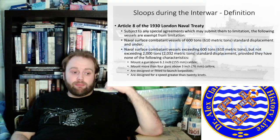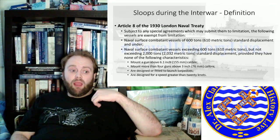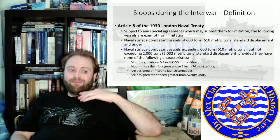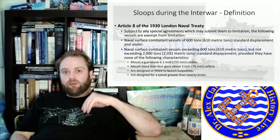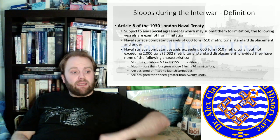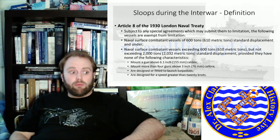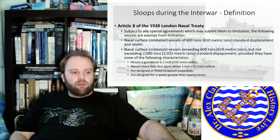Why no torpedoes? Well, that's to stop them being destroyers. And please note though, designed or fitted to launch torpedoes. Well, how can you say if a ship's been designed to be fitted for torpedoes or not? You can fit a fixed torpedo launcher onto anything. And are designed for a speed greater than 20 knots. Life happens. I didn't design this ship for 20 knots. I just gave it a very nice bow, a very nice engine, and the crew tinkered around with it. And what do you know? It's doing 25 knots. We'll get on to the London Treaty of 1930 though later.